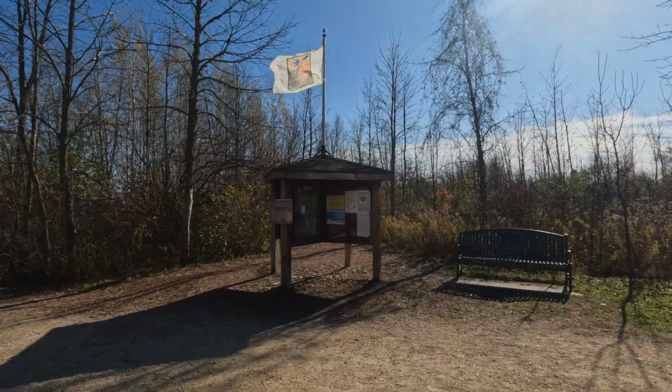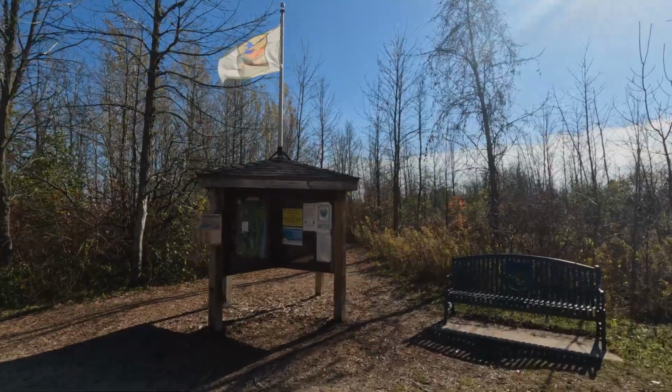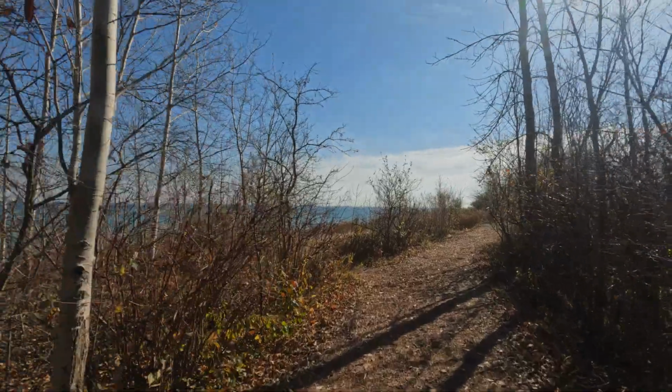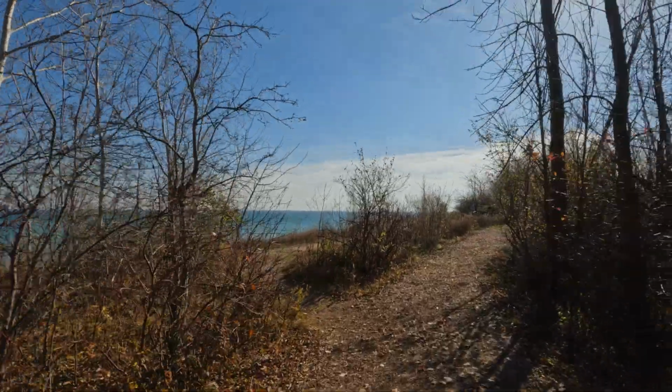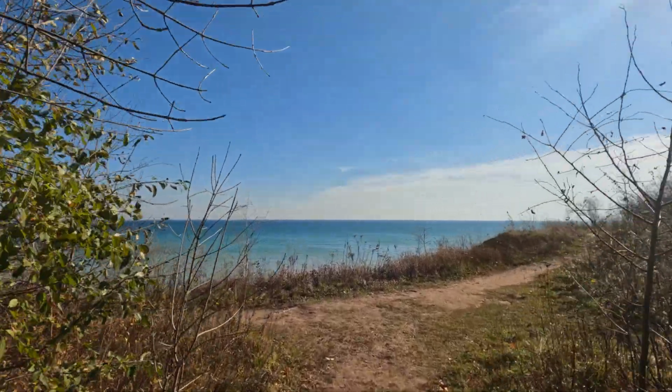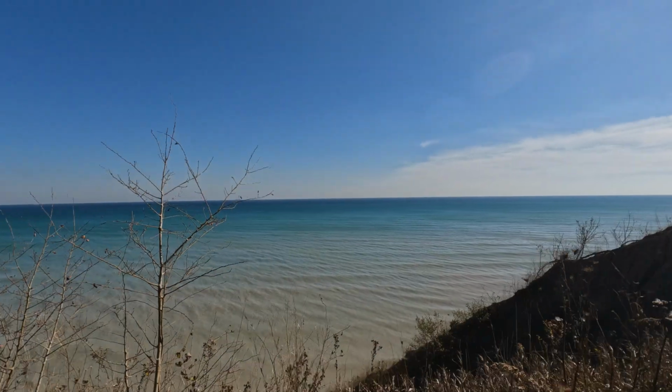After finishing a loop around most of the preserve, there was one more stop I wanted to make, to take in a couple more bluff top views on the gentian walk. If you're wondering, a gentian is a plant often having violet or vivid blue trumpet-shaped flowers.